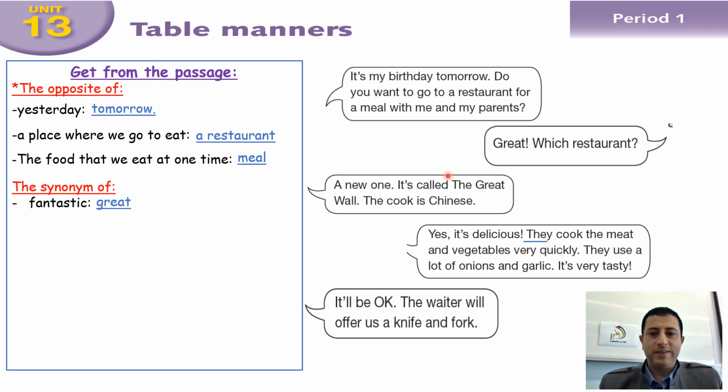Great means fantastic. It's here. Great. When you are excited and you want to express your feeling, you can say great. Great means fantastic, very good. Let's move to the next word.